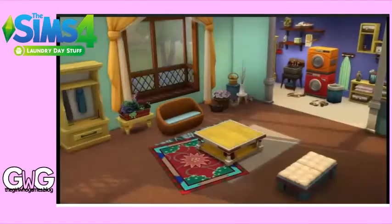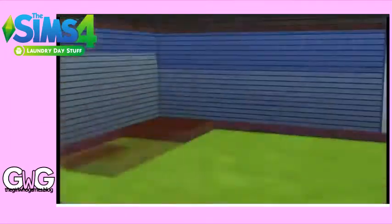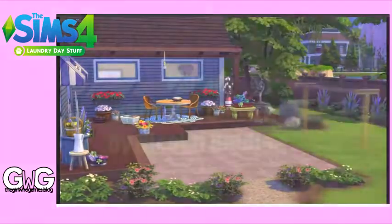So I'm really looking forward to this pack. It looks like there's going to be loads of cool stuff in it. And I'm really looking forward to playing it.